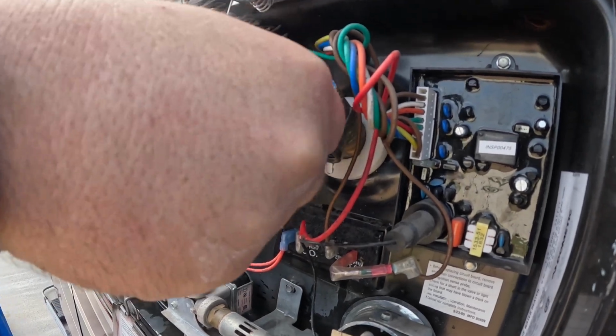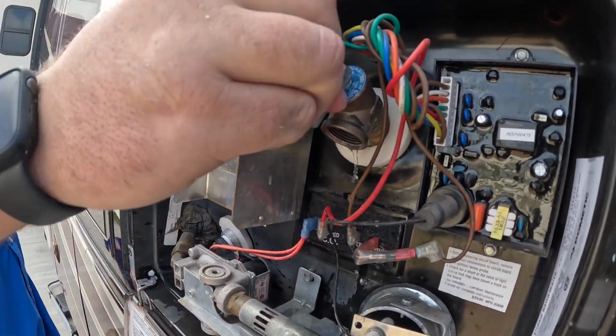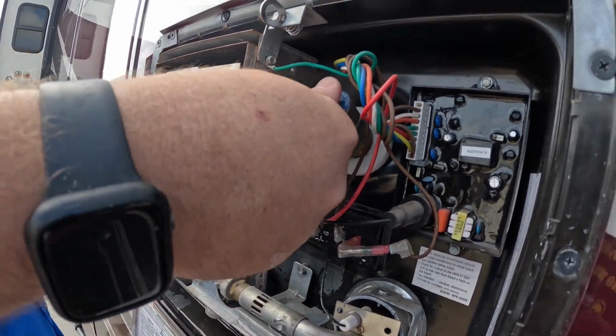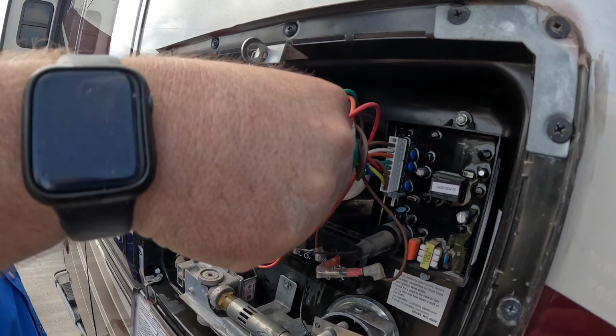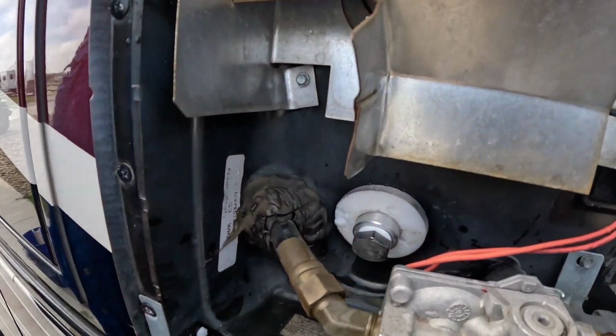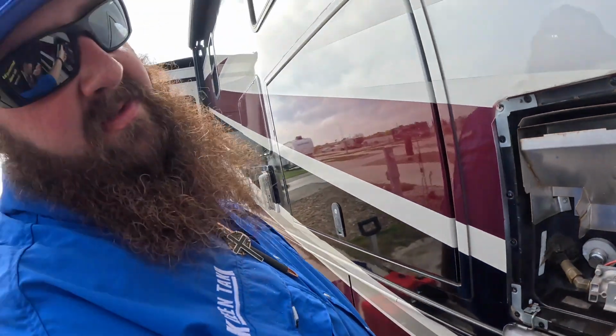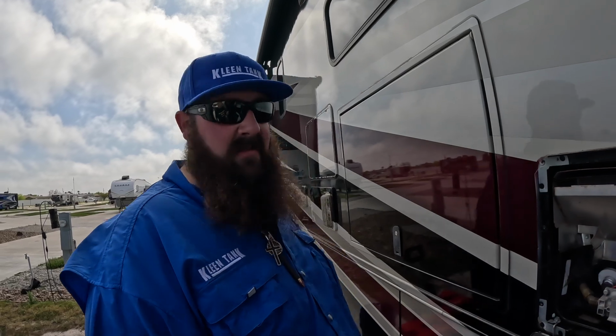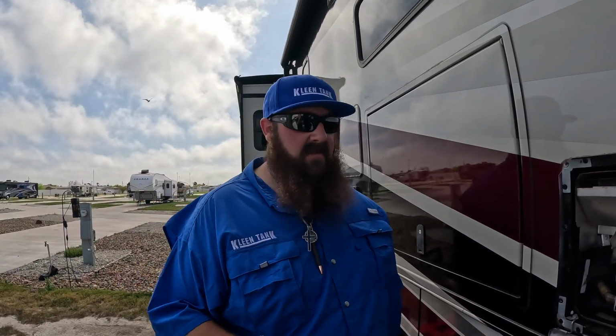All right, so it filled up. We're going to press on that to make sure that it's got a good seat. If it's still dripping, give it a bump and then do it again. Let it drain out. Then we're going to check over here, make sure we don't have any water coming out there. If both of those are done dripping, then we're good to go and your water heater has been serviced. Again, that's another one of those services that Kleen Tank provides free of charge with the cleaning.